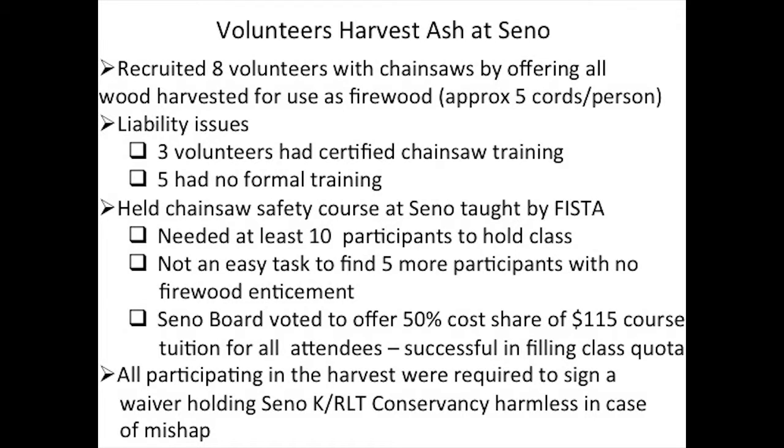It's hard to get them with no enticement, so we had a clever idea. There are people around who need this certification for various reasons. They may work for an arborist or whatever. So the SENA board got together and we said, okay, we'll offer a 50% cost share. These people need to take a course anyway, so we'll give it to them for half price. And lo and behold, we got 10 folks and more, and I think we paid for 12 or 13 cost shared.